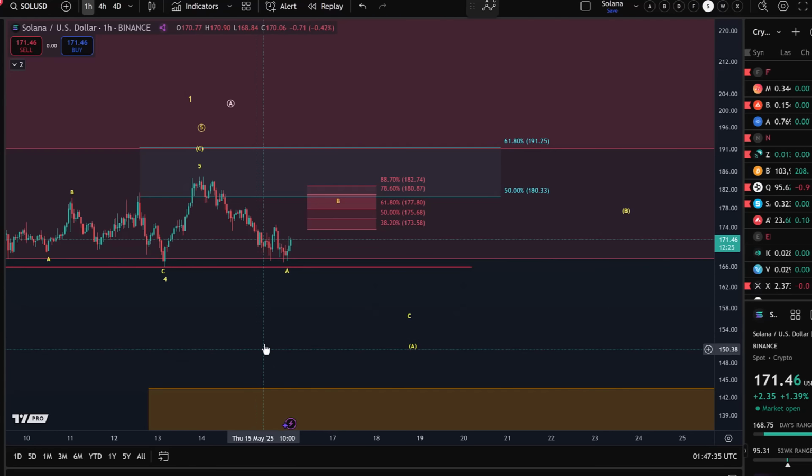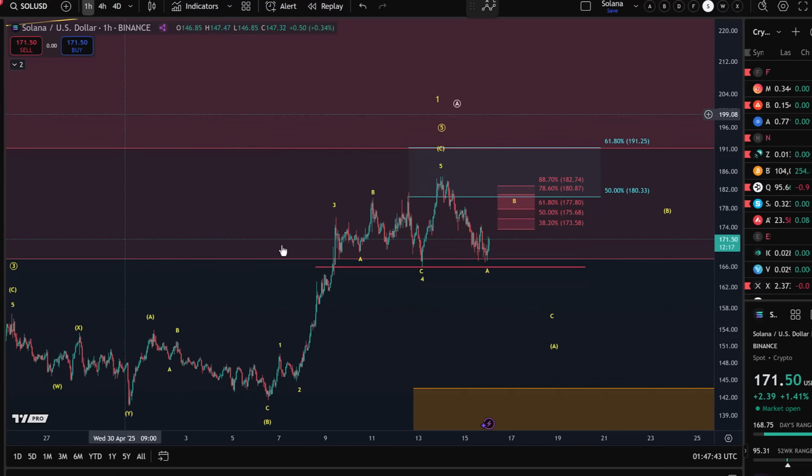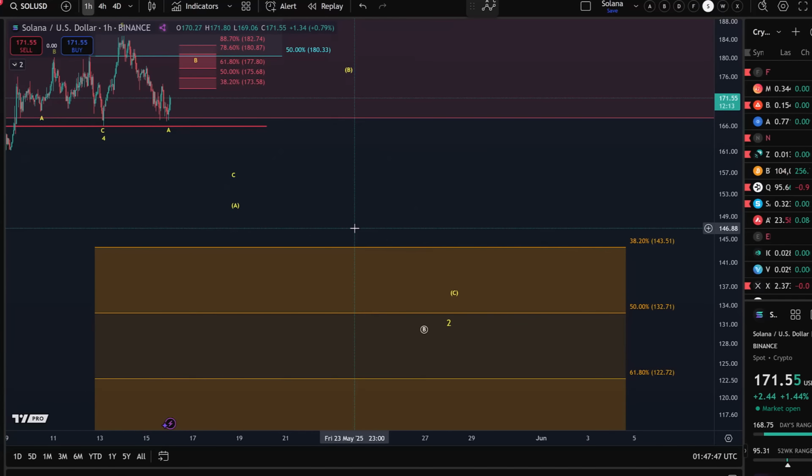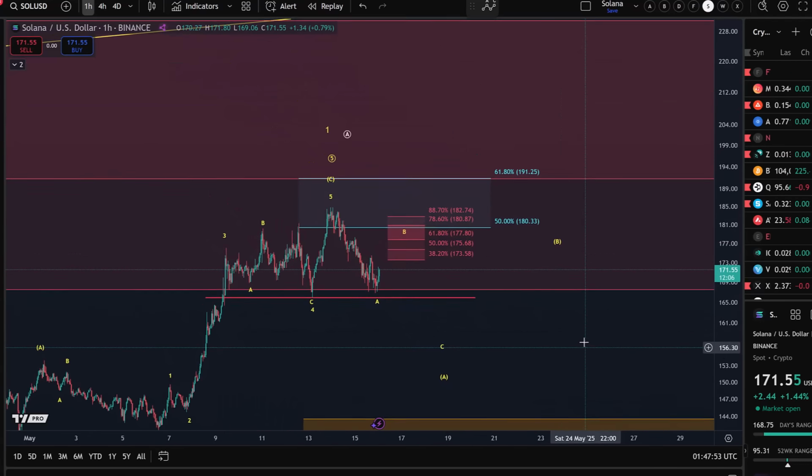It's important now, to keep the downside momentum intact locally, that the price should hold below 182.70, and then a break below 166 should accelerate the downside momentum. And the main support area that will then come into focus starts at $143.50. So yes, just a quick update.